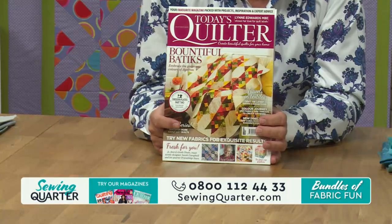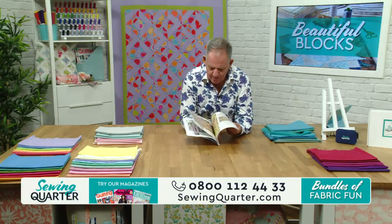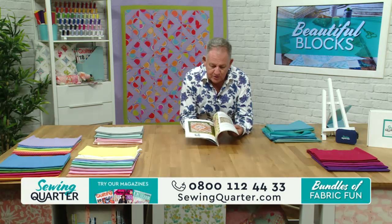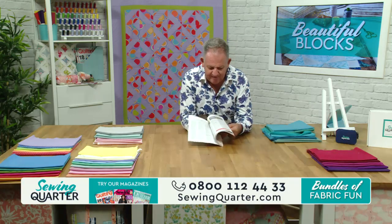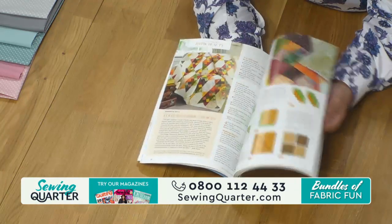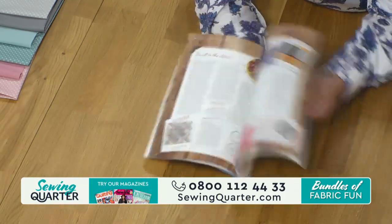We had a look at the one earlier, didn't we? Should we have a quick look at this one as well? Oh, what free gift did you get with this one? Oh, I know. It's got a booklet about hexes and things, I think. Look, diary dates. There's the quilt that we just showed you in the picture. There's so much in here, isn't there? I wonder if I'm in this one, then.